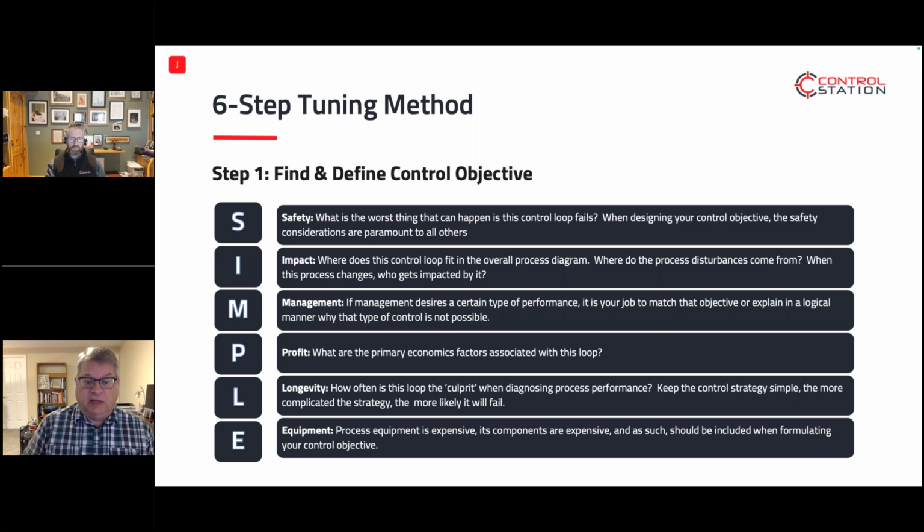And then I think equipment is expensive, and we want to make sure that we don't overpressurize a vessel, right, and damage it, cause that to go out of commission. A lot of these things are validated in my industry. We don't want to cause any damage, Damien.